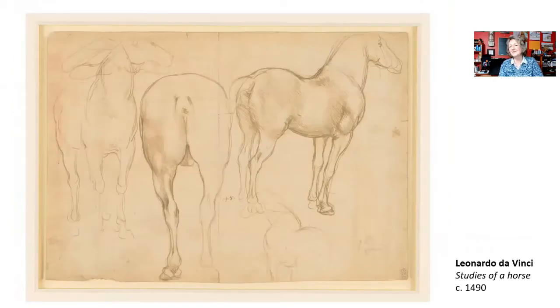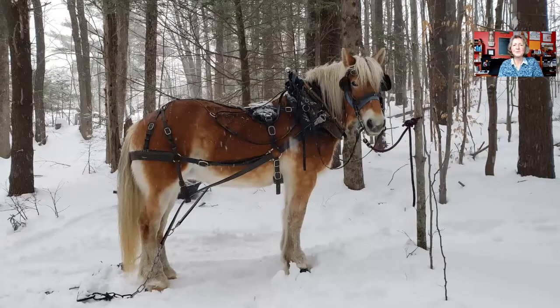And let's not forget Leonardo da Vinci. We'll throw a little bit of that in. Every artist who has been interested in horses has had to do the same sort of thing. Start from the beginning, figure out how is that horse standing? What is the shading looking like? How is the light hitting the different planes of the horse to create shading and highlights in different places?